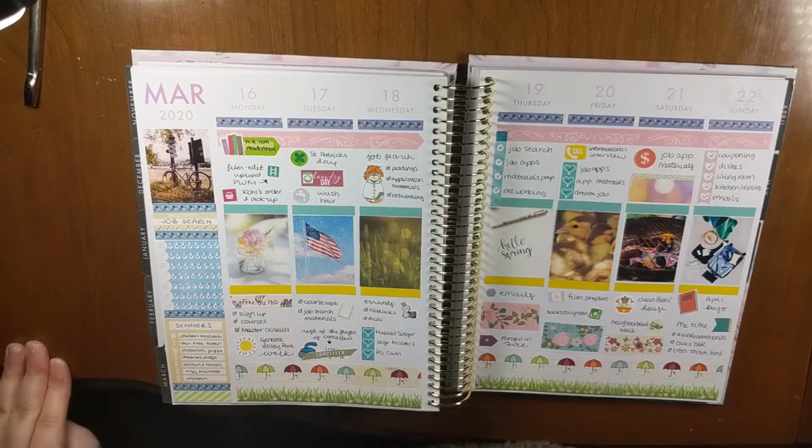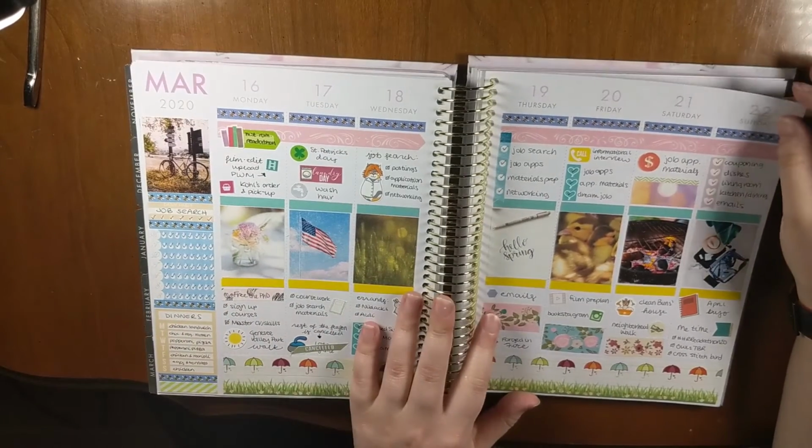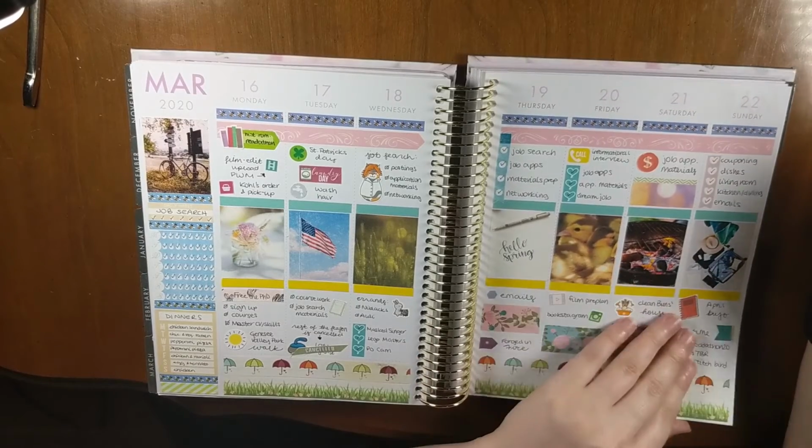My camera decided to quit on me just as I was about to show you the last spread, so let's do that.